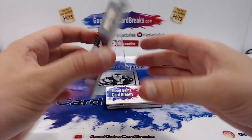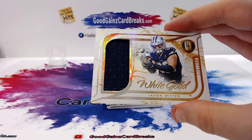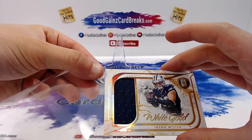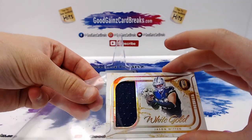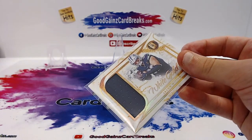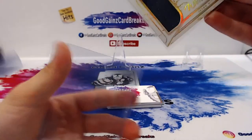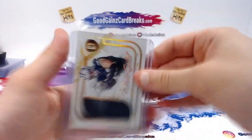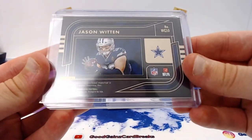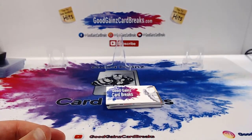Next up for the Dallas Cowboys is a white gold. Wow, that is gorgeous looking. One color patch, 126 out of 199 for the Dallas Cowboys. It is Jason Witten. Jason Witten, white gold, which is gorgeous in itself. This is player worn used material. Kick things off for you.